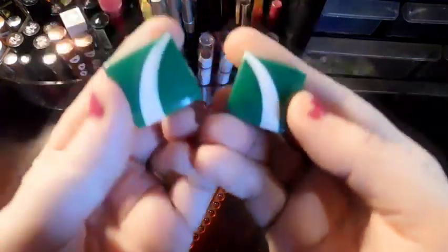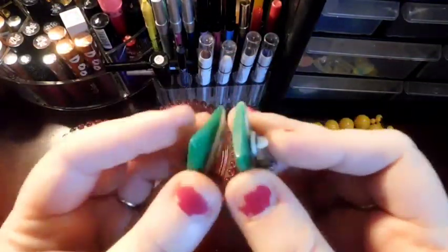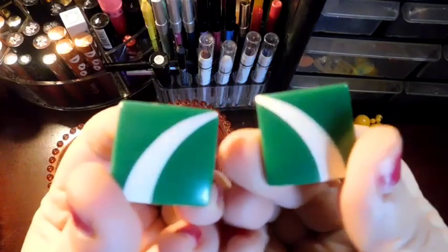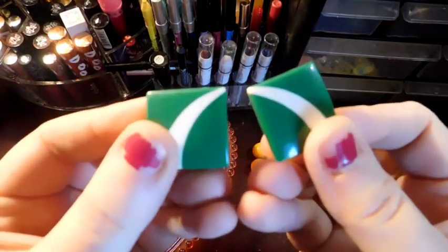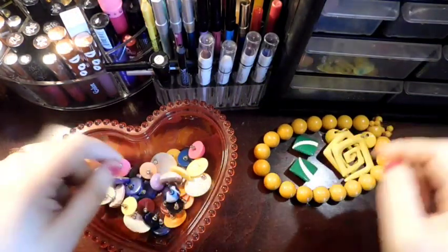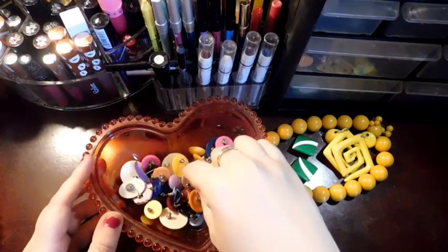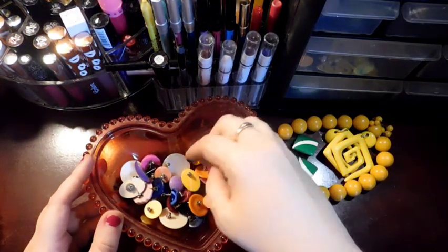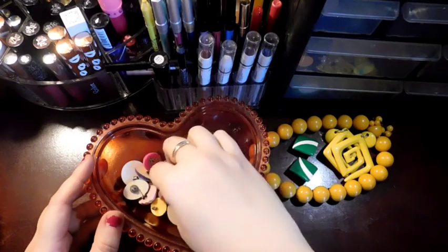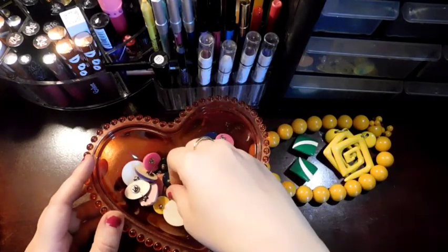These clip-ons, I'm thinking these are probably 80s clip-ons, but they are acrylic. So I think they came from the same place. They were 50 cents. And then all these pieces here came from my best friend's grandma. She had them, I don't know how long. So I'm just going to randomly pick out some pieces.